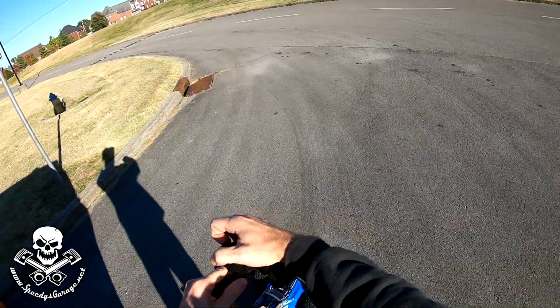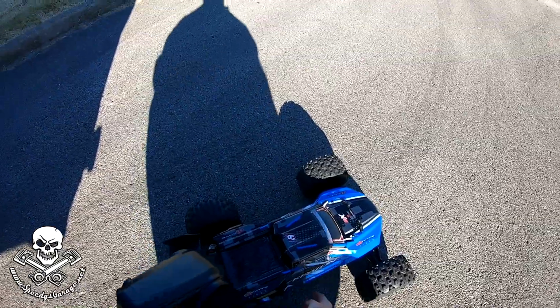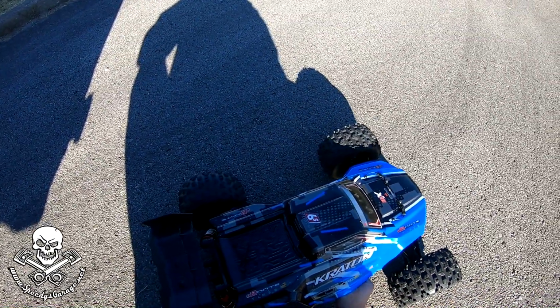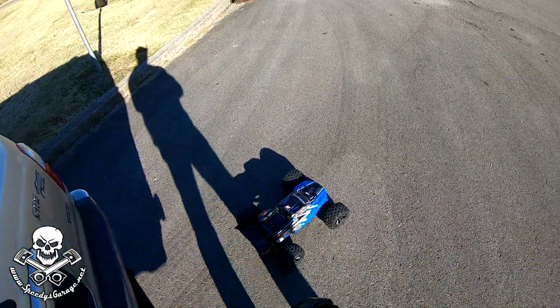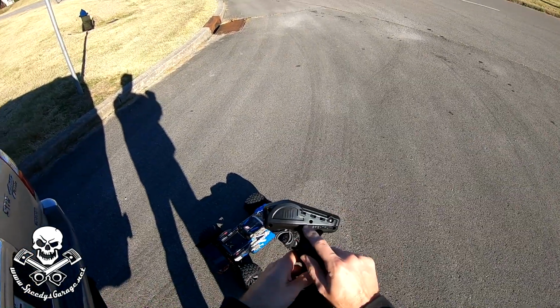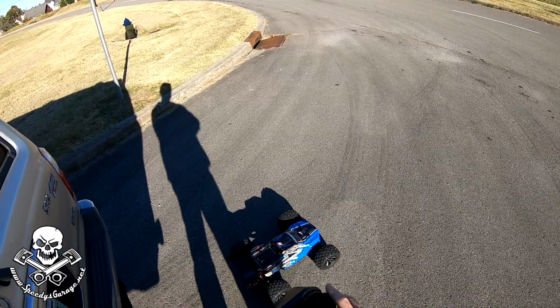All right, I'm gonna go ahead and turn the transmitter on first. Make sure we always have control of the truck. And it's got a power button right inside of that ESC I showed you earlier. And here's the speed setting. So I've got it set to 50, which is the slowest, so I get used to it.